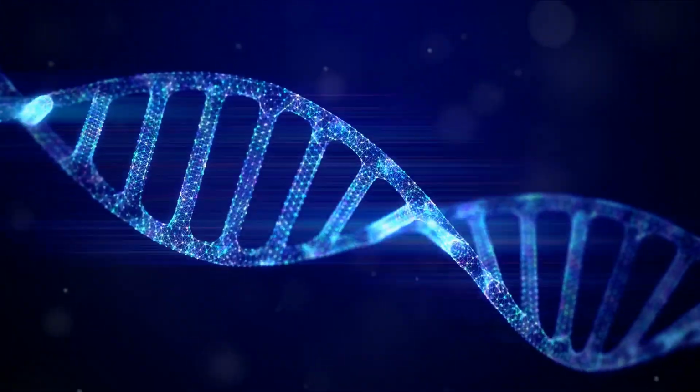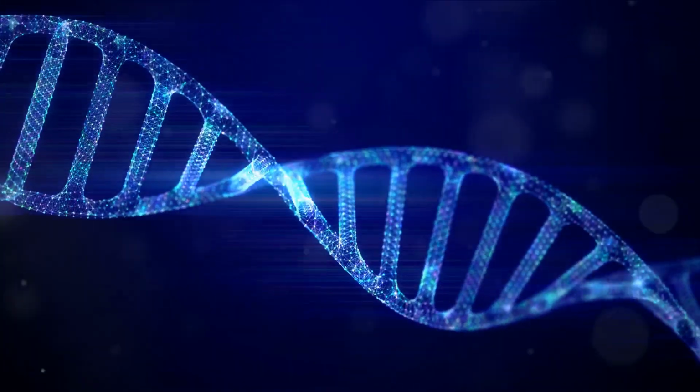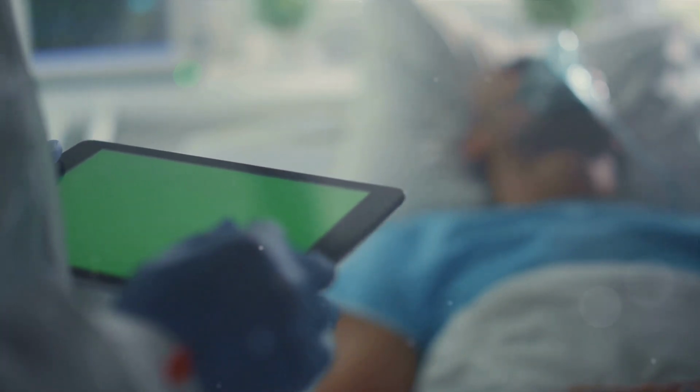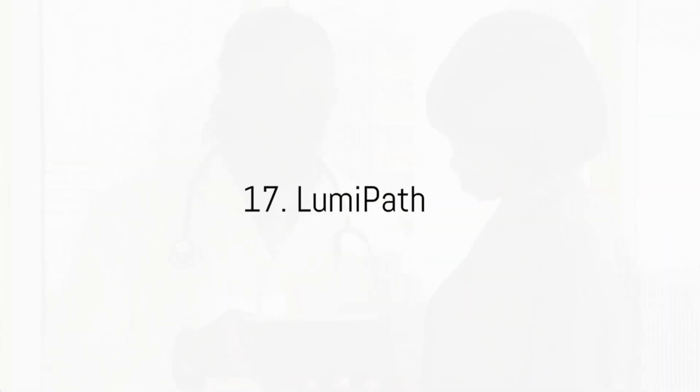GenomicsAI can be used to create interactive modules for medical students learning about genetics and personalized medicine. It can also be used to simulate scenarios where students analyze patient genetic data and propose personalized treatment plans based on their findings. LumiPath helps healthcare professionals navigate complex treatment pathways by analyzing clinical data and suggesting personalized treatment plans.